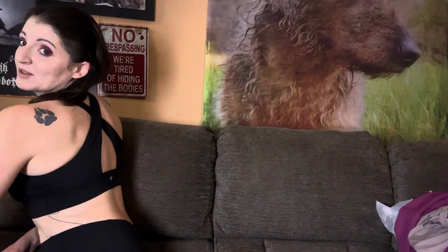This is the Oasis Twist. This is probably the most risque of the sports tops that I wear from Fabletics, but I think it's flattering. I think it looks nice. I have this in quite a few colors and I like the back. I like everything about this particular top.